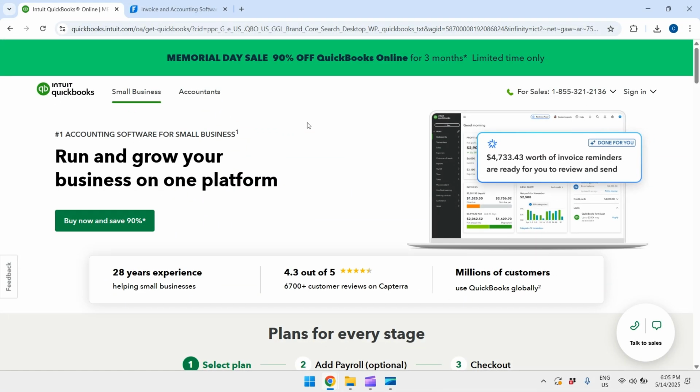So for today's video, we're going to compare QuickBooks and FreshBooks, which really among the two is better. So let's dive into the video. QuickBooks or FreshBooks? Which one is right for you?